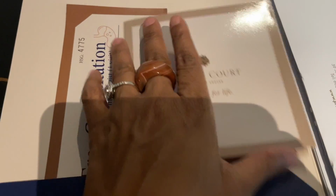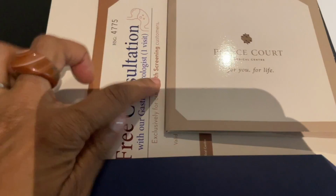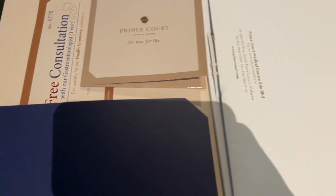In your packet, you get a disc with your radiology exams. There's 2 in there. Free coupon, and over on this side, you got your packet of information you can refer back to and take with you to your next doctor's appointment. Very nice comprehensive health package.